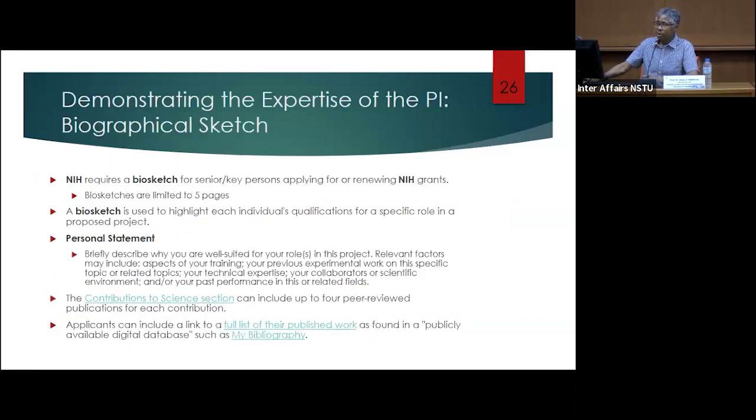Okay. When you are demonstrating the expertise of your team, usually there is a statement of the expertise of the collaborators, or often there's a requirement for a separate biosketch. A biosketch is required for all NIH, National Institutes of Health, grants. And it is a 5-page document that's highly structured, that provides information in a very systematic way about the investigators' training, their personal statement about their expertise, the type of research, their contributions to science, including peer-reviewed publications, right?